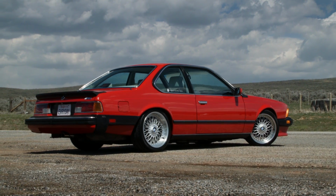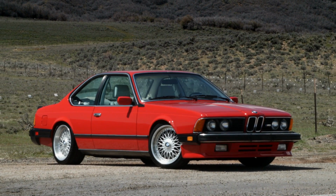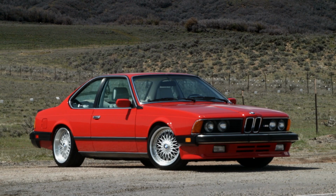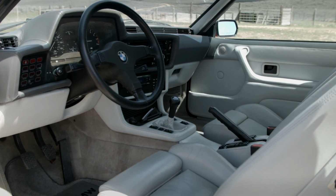I love the look of this 6 Series. I've never liked any BMW as much as this styling. I can't even explain to you why, but this is the one I've always liked. It's like Christie Brinkley. She was hot in the 80s. How is it possible she's still hot now? That's what this car is.